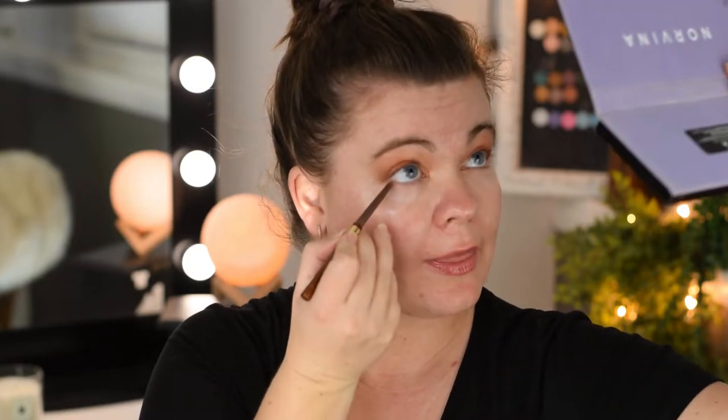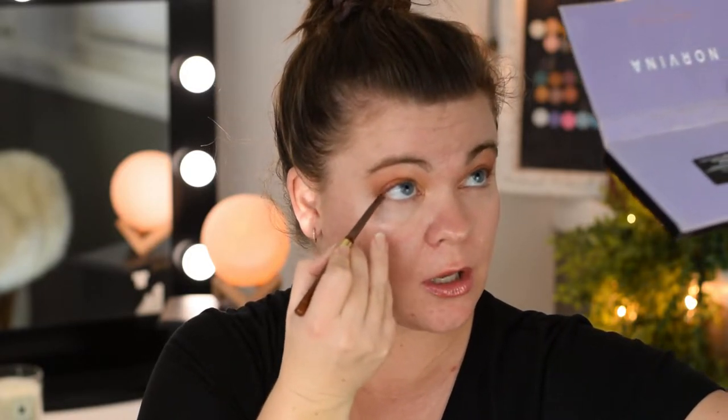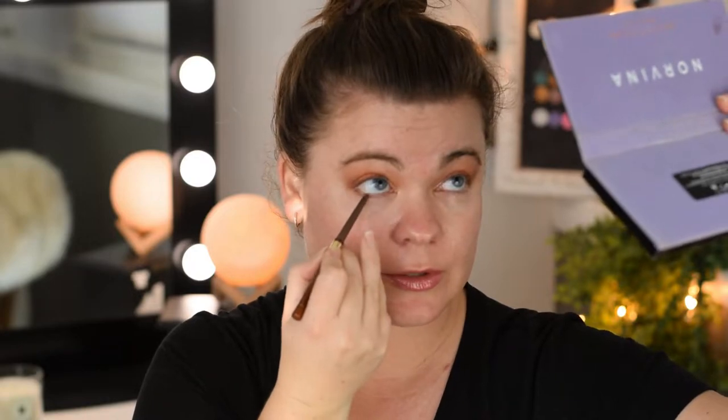Okay, I'm gonna do the other one off camera and I'll be right back so we can do liner and all that good jazz. Yep, got the eye done, by the way. Next up, tight line, just a little bit of this. I'm gonna also put it underneath here and then blend it out with a nice neutral shadow.